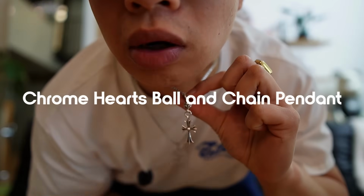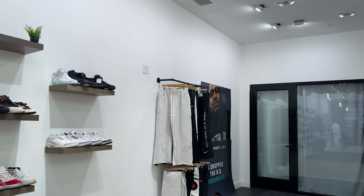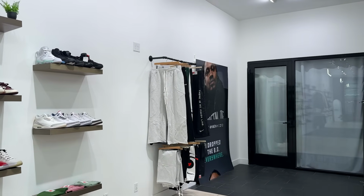And this right here is the ball and chain pendant. But yeah, when I got back from the whole Asia trip, we ended up getting a good milestone for the brand. We ended up being in the mall, you know what I'm saying? One of the homies at the time, he has a store. We worked on something together and we were able to get the swirly sweats in the black and gray colorway in the store.